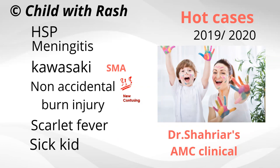So sometimes maybe an auntie with the kids gets angry and, you know, it can be possible. You need to exclude that part in the history, right? So this is one of the parts: exclude abuse.